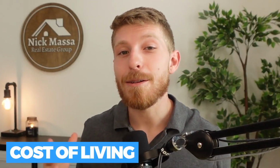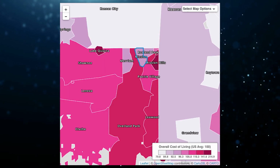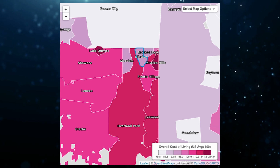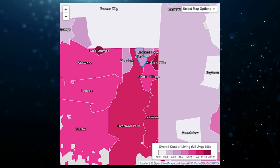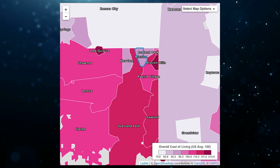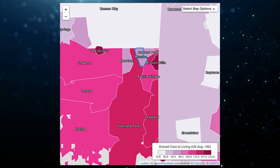Part number 3 is all about the cost of living, and we've already kind of touched on this, but here's a chart to give you even more context. You can see that Mission is one of the most affordable places you can live in Johnson County. It's not quite shaded as dark as Prairie Village or even Overland Park or Shawnee, and you can see it's very similar to Roland Park. However, I'd say that living in Mission is just slightly more affordable than living in Roland Park.